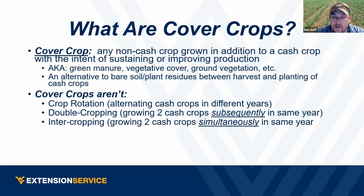Intercropping, I'll talk a little bit about this towards the end, is basically growing 2 cash crops at the same time in the same year.